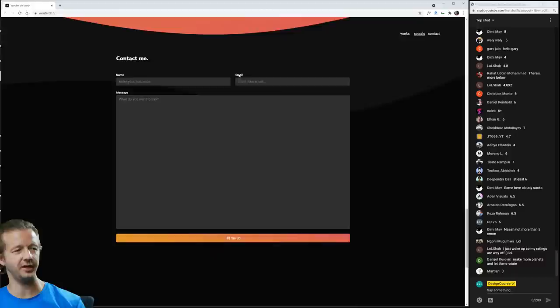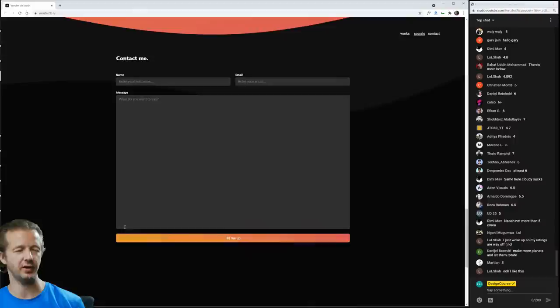And this big old button, expanding this length with this tiny text inside and not enough contrast, I want to rethink that.